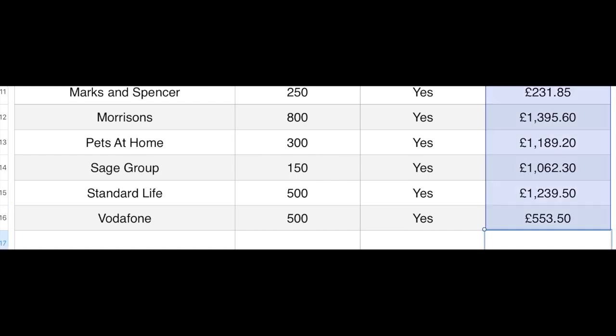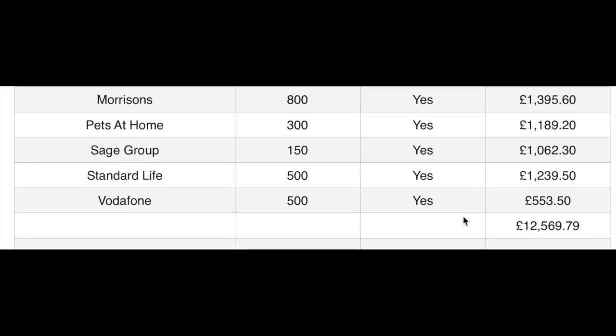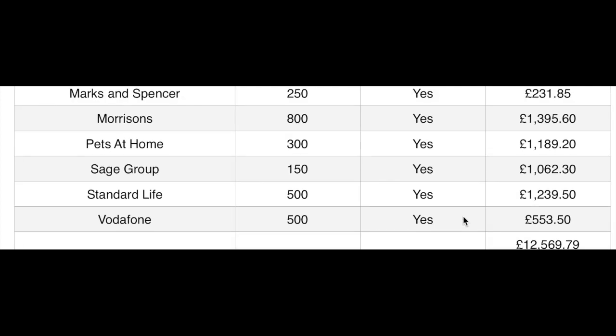So the total in terms of individual companies as it stands today, the 20th of October, is £12,569.79. So that's the first bit of my portfolio. You'll see in a second, actually, that's the smaller section of this.